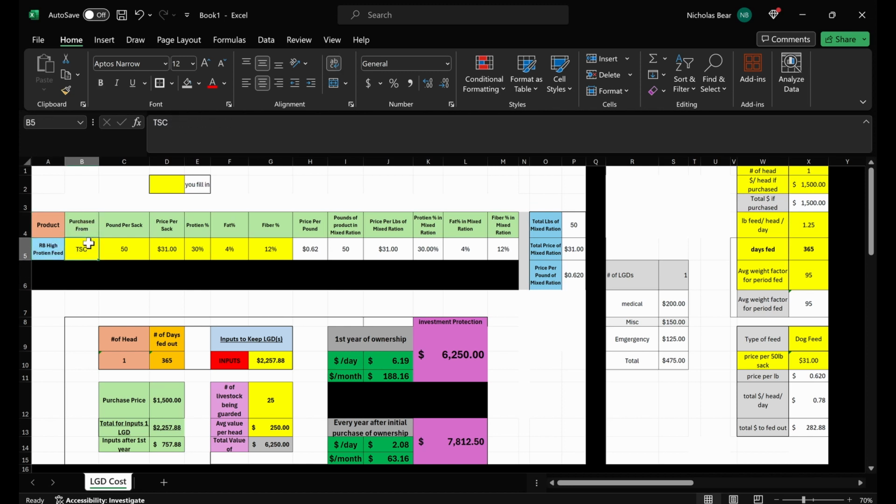So you're going to be filling out what you feed. Here at Bear Family Farms, we feed a 30% protein. It comes in a 50-pound sack. We get it from Tractor Supply. It's pretty good quality dog feed, and it's about $31 a bag. And once you fill that out, you're going to run over to this right quadrant over here.